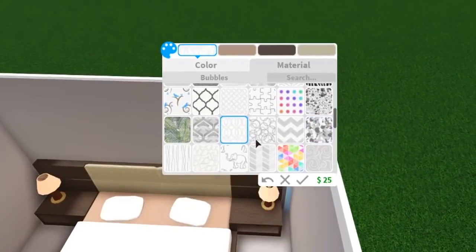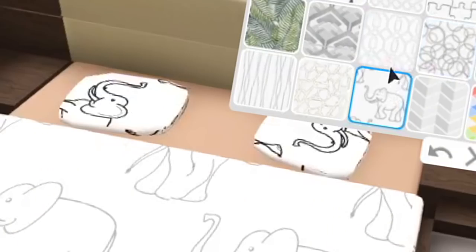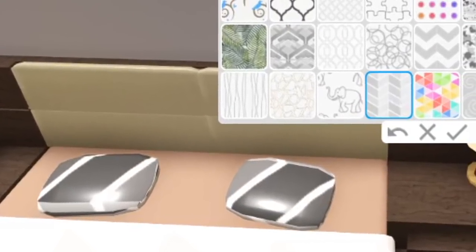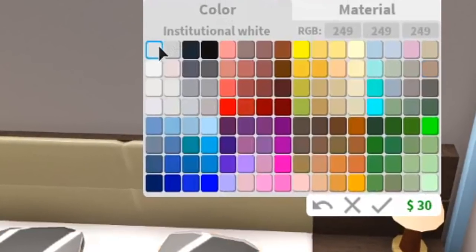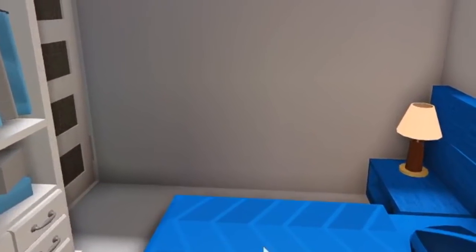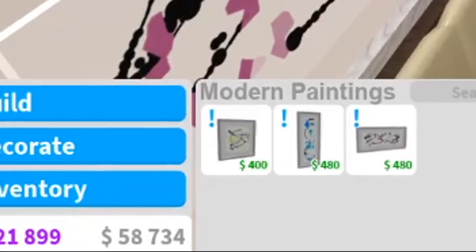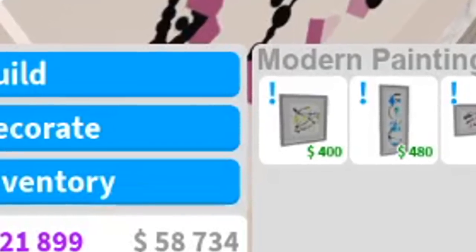Okay, the reason why I don't use this bed often is because the texture you choose will be the textures for the pillowcases. It should be separated. Oh, that's ugly. Oh my god, my eyes. Maybe you could add some paintings on the wall. Let's use these modern paintings. I feel like these would fit the best. Okay, our budget for this room is until $58,288.